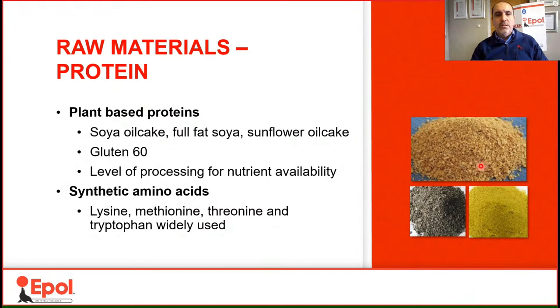And with all these raw materials, it's very important that the processing is 100% right. So you don't want it overprocessed or underprocessed. So there is a cooking process that happens in the formation of these plant-based proteins. And if there's too much heat or not enough heat, you get damage to the raw material. And that makes that some of the amino acids are not as available or as digestible as you planned. Another source of protein in terms of specific amino acids is synthetic amino acids. So some commercially used ones are lysine, methionine, threonine, and tryptophan. And as we refine and become more scientific and specific about nutrient requirements, this list will grow in terms of what we want to supply specifically per bird.